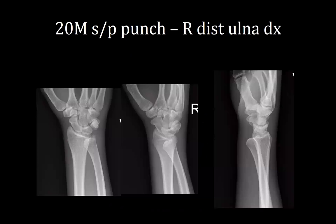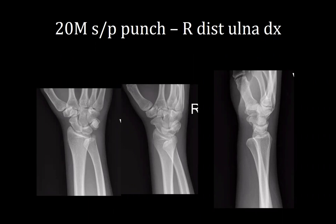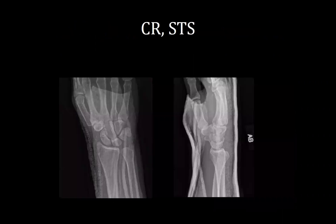Next patient is a 20-year-old male who punched a gas tank in Puerto Rico. He was initially splinted in a short volar resting splint in Puerto Rico, as his x-rays were initially read as negative. He then came back from his vacation, presented to our emergency department with persistent right wrist pain and difficulty with pronosupination. He was found to have this right distal ulna dislocation. He was otherwise neurovascularly intact, closed reduced and placed into a sugar tongue splint in pronation.